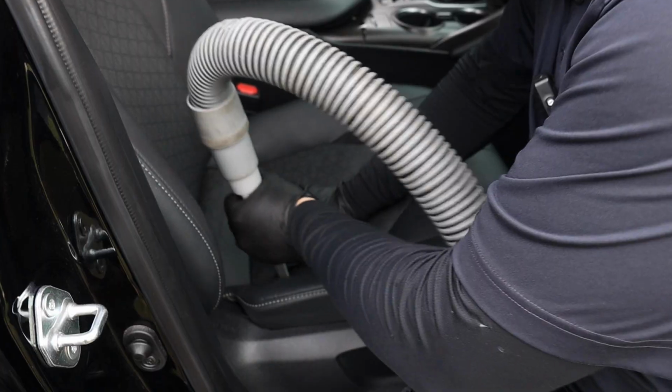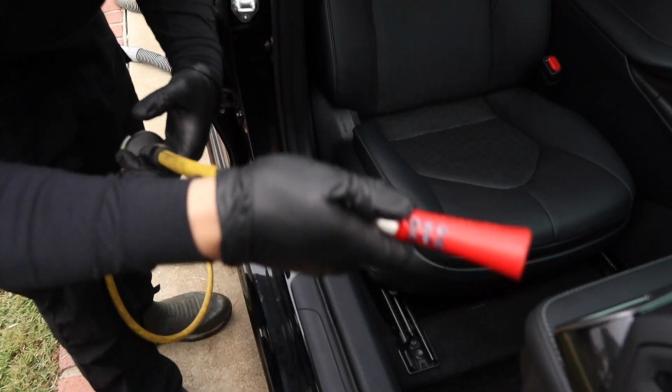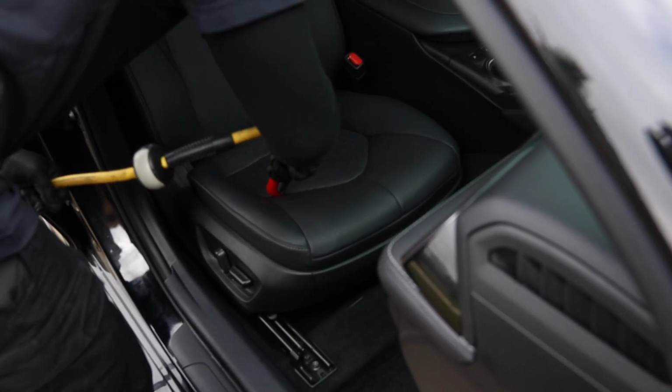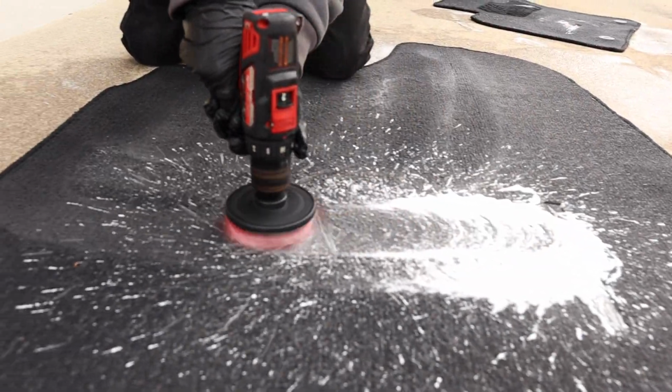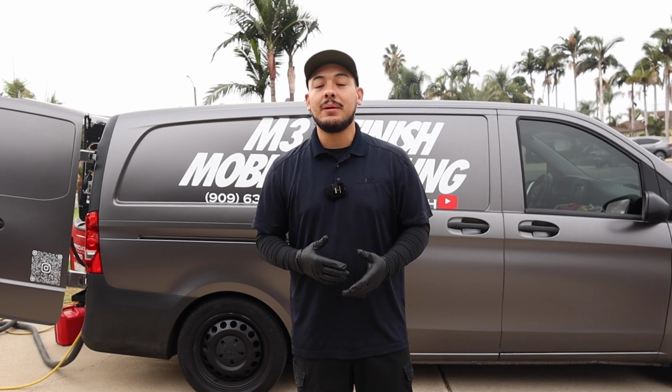All right, guys, so the first step we do for our mini interior detail, we vacuum the car, we blow it out with a tornador gun, we clean and condition the leather, we spot clean the interior, and then after we shampoo the carpets. Now it'll be good for our interior. Ideally, it ranges around 150 starting for a small car, and it could go all the way up to 200 on a bigger car.